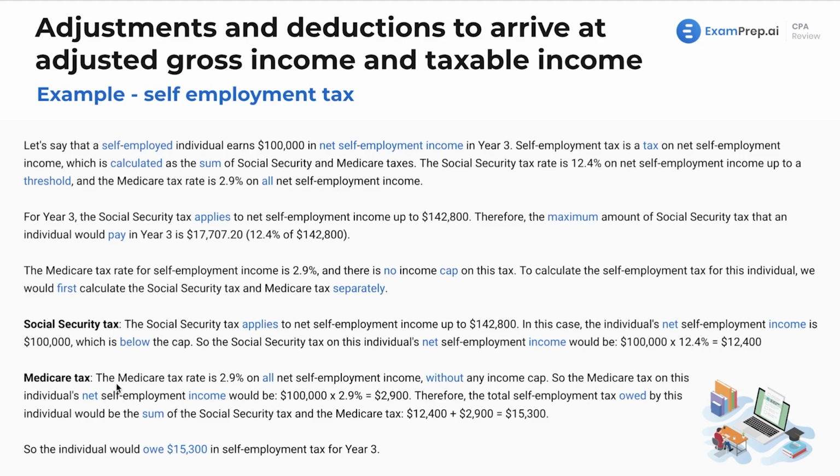For Medicare tax, though, the Medicare tax rate is 2.9% on all net self-employment income without any income cap. So the Medicare tax on this individual's net self-employment income would be $100,000 times 2.9%, which is $2,900. Therefore, the total self-employment tax owed by this individual would be the sum of the Social Security tax and the Medicare tax, which we get from those two examples above, for a total of $15,300. In this case, the individual would owe $15,300 in self-employment tax for year 3. What a lucky individual. Got to owe that money, get it to the government.